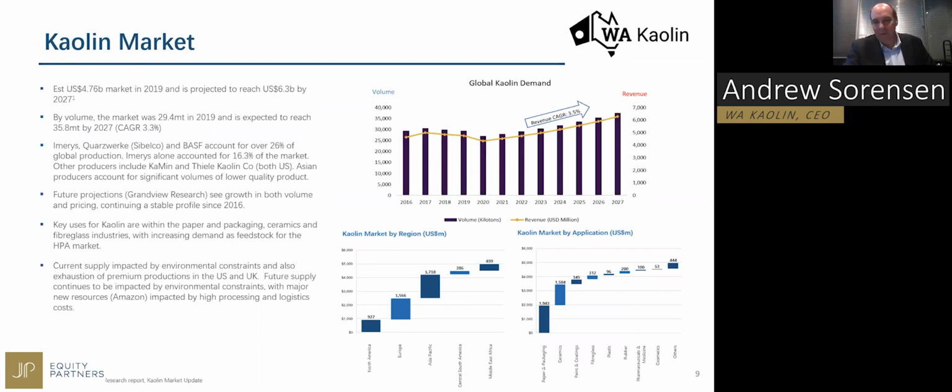Looking at the markets, you can see Asia Pacific on the bottom right hand side there is the largest market, and it's also the fastest growing in the globe. The global market is $4.76 billion per year, or 30 million tonnes per year. And then you can see the distribution of the various applications there for ceramics, pulp and paper, fiberglass, plastics, and what have you.